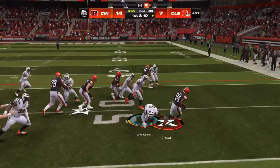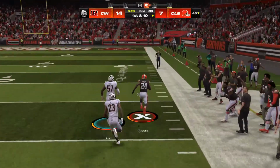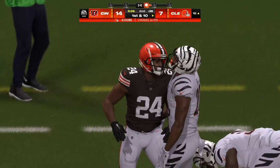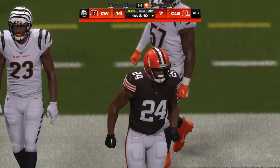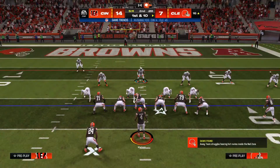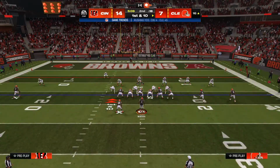Now, pressure's on defensively to prevent that pick from turning to points for the other side. Down the right sideline, and they'll have it in the red zone before he crosses over out of bounds. 44 yards rushing for him now on just his first 3 carries.